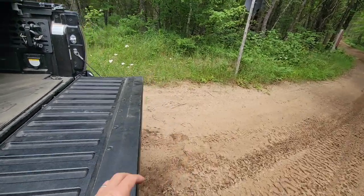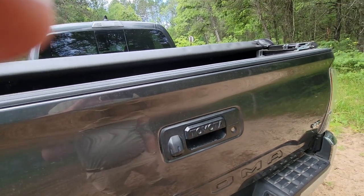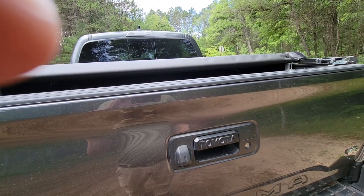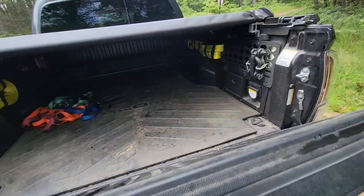I did put in here the auto locking tailgate. It doesn't come with a key fob, but I did put the factory one in. When I hit my key fob and lock it, you'll hear the tailgate. Hear that when I unlock it? That's the tailgate locking and unlocking. So that's a nice feature.